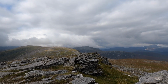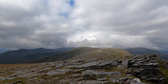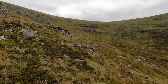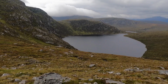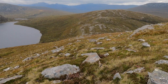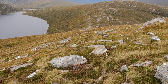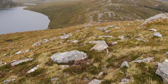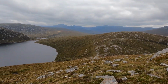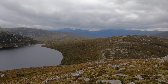They're all wrapped in cloud, the ones we've been up earlier this morning. So looking back, you can see how steep it's been dropping down. But I've been pretty much making a beeline for the path. You can see it pretty much straight ahead there, which I intend to take, and I do keep coming across faint tracks heading in that direction, so I'm pretty certain I'm right.